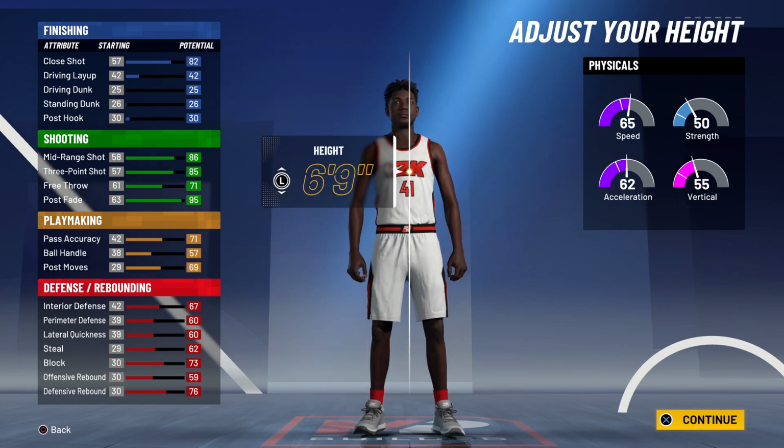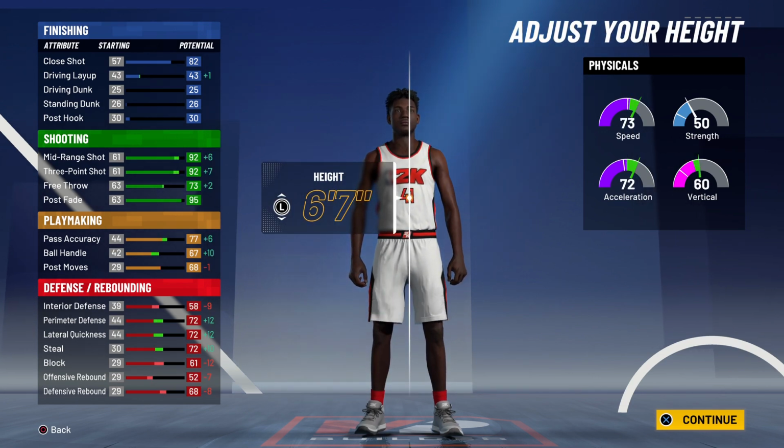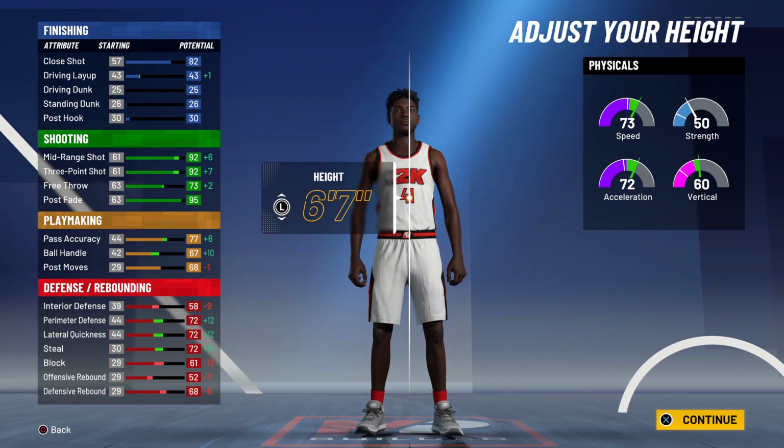Now with the height, you actually want to go 6'7". 6'7" gives you much better shooting. You're a lot quicker and you feel more like a guard. You get that 73 93 speed. When you get to 99, you have about an 80 speed. You get nice acceleration, decent vertical. You will lose some defensive and block attributes, but that's fine. You are more of a guard anyways. It's more important that your perimeter, your steal, and your lateral quickness go up because you are guarding guards when you're using this build on the 2s.